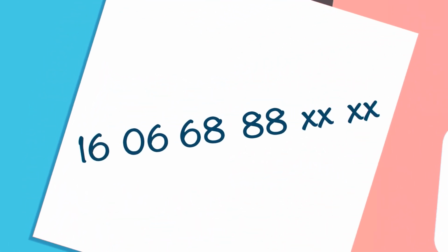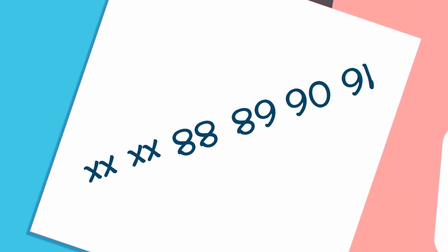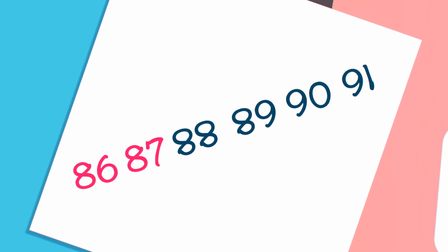The note doesn't make sense because it's upside down. Flip it over and you'll see a sequence of numbers 88, 89, 90, 91. The numbers before it are 86 and 87. So the password is 8687.